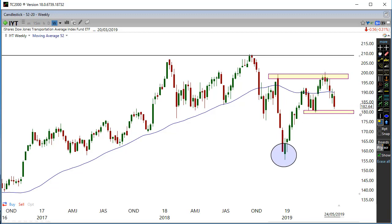Are we about to start to break this 180? If we break this 180 level, then it's probably going to head back down to that 155 level. Now, based on that, if the market runs down, there's a very good chance that we're likely to start seeing some sort of rolling over action.